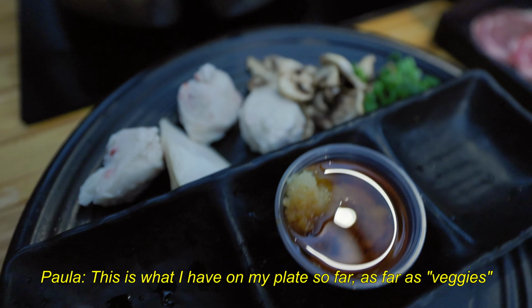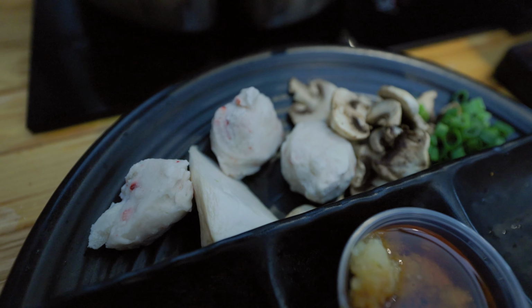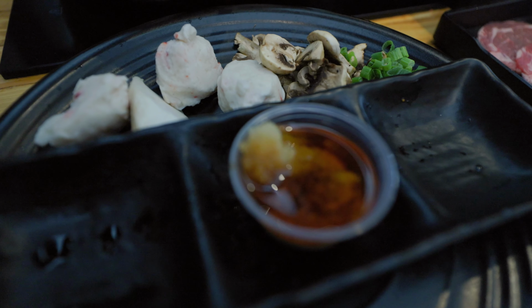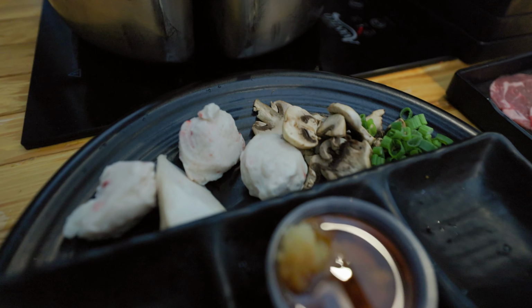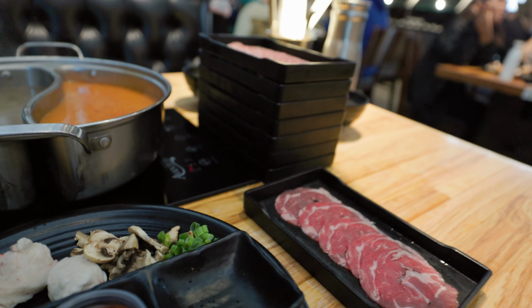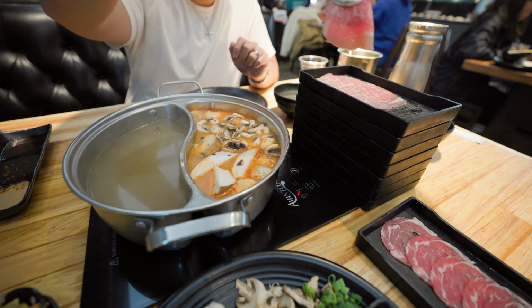So far, these are my veggies: I got a little bit of lobster ball, mushrooms, and green onions. I made my little sauce. I'm probably going to come back because there's a lot of people, but this is what we have so far. And then we got our stack of meats.